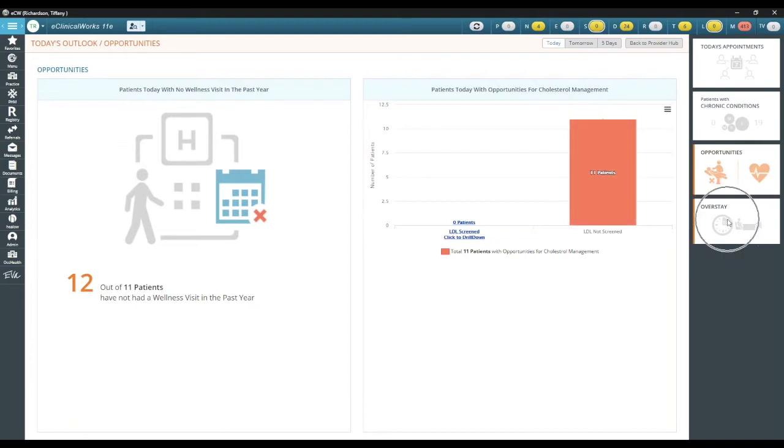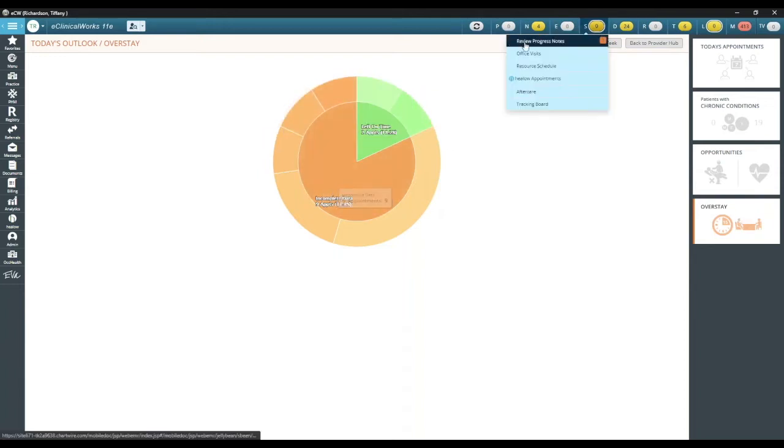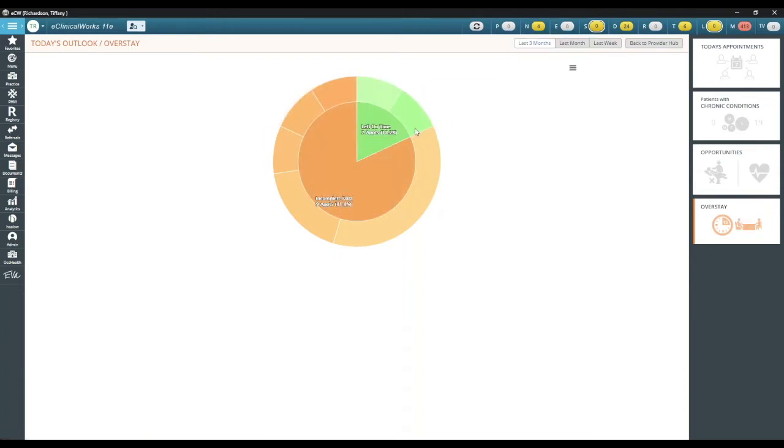And then you also have the option for overstay. Overstay just lets you know, if your resource schedule rule duration says that your follow-up visit is going to be, say, for instance, 30 minutes, and the patient's there longer than 30 minutes, it's going to let you know how you've been doing with your overstay, the amount of time that you're spending with your patients. So you can see here over the last 3 months, left on time, 2 appointments, incomplete data, 9 appointments. So you can kind of see a percentage value.